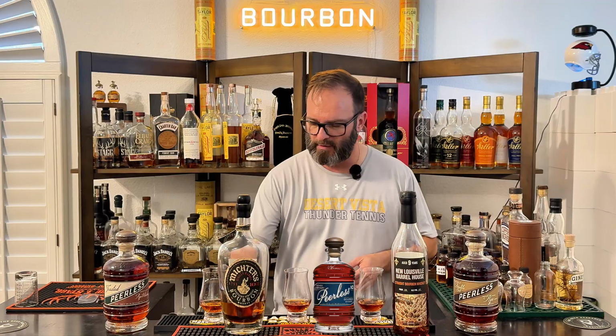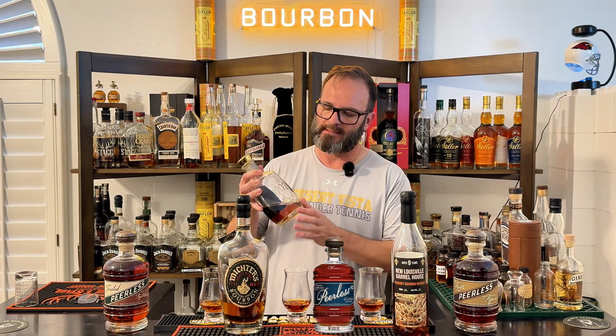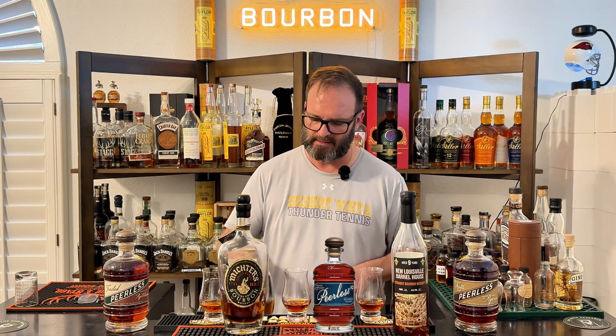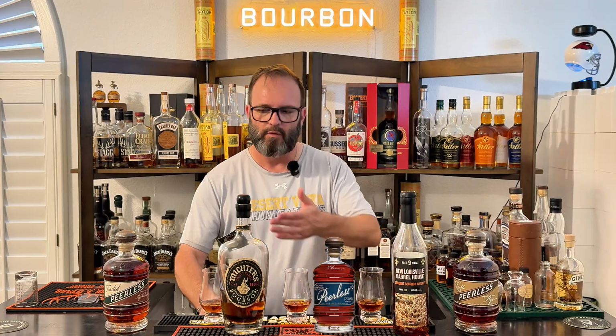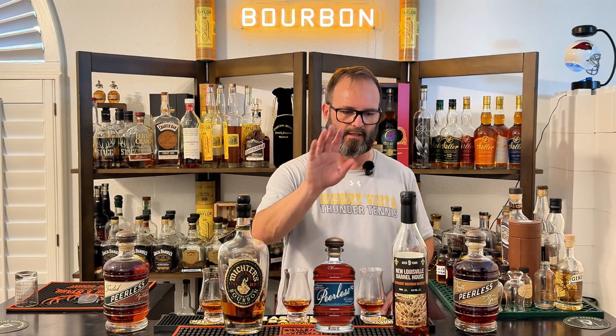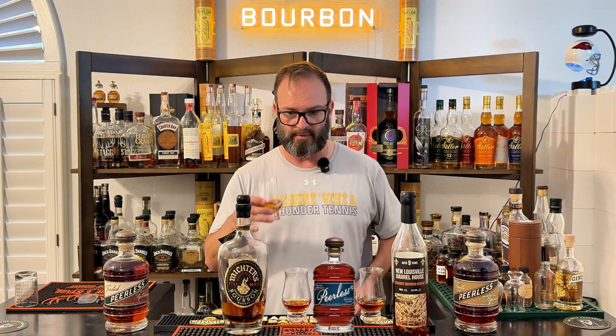One of the other bottles I have here, which I might try at the end, we'll see, is the 1792 12-year. That's a one-year release, but you can get it for like $55 or $60. That could be fun to try against, but we're going to try the Michter's first because it's lower proof, then the Peerless, then the Louisville, and we can talk a little bit about what's going on between the bottles.